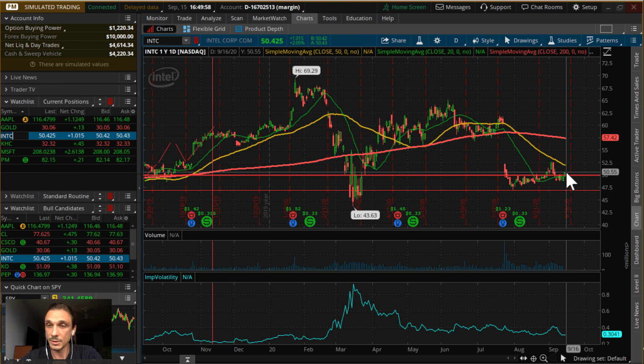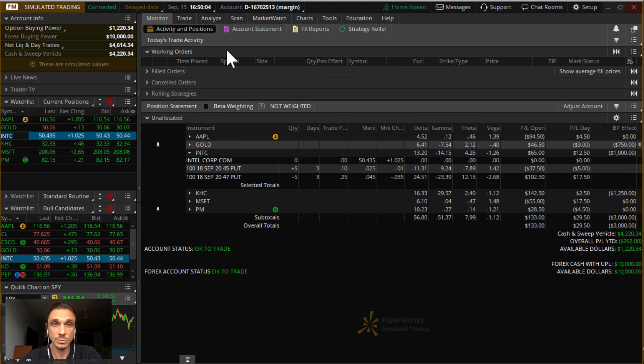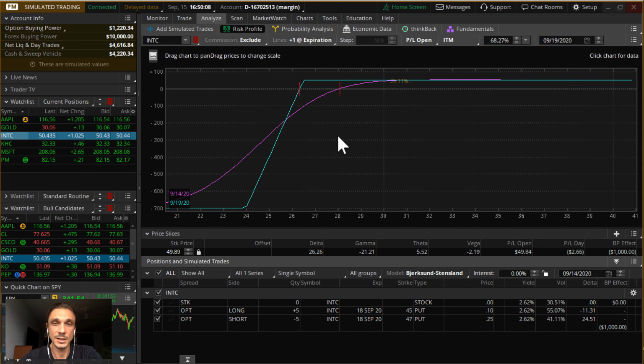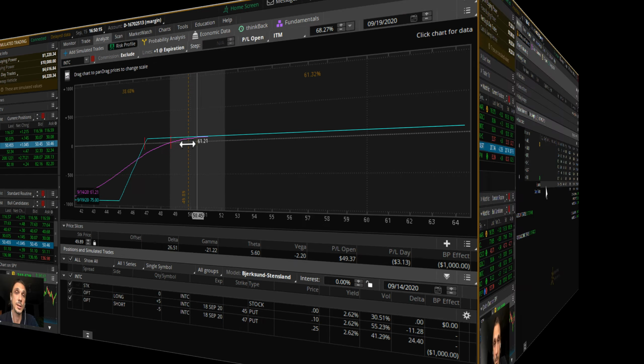And you see it recovered today. It's in the 50s. So it's very likely we're just going to keep that cash. It is expiring also in 3 days. We'll release 1K of buying power on an analyzed tab. We are basically here. So max profit almost $75. That's going to end up in our pocket.